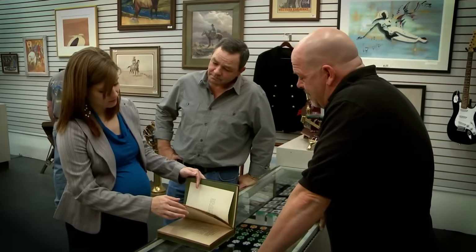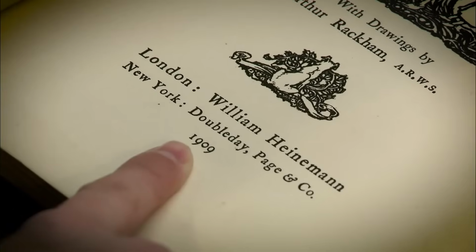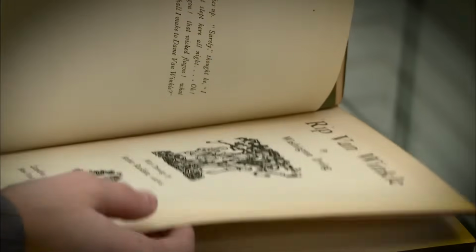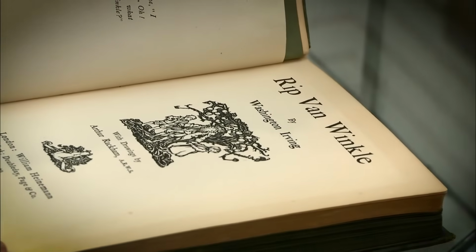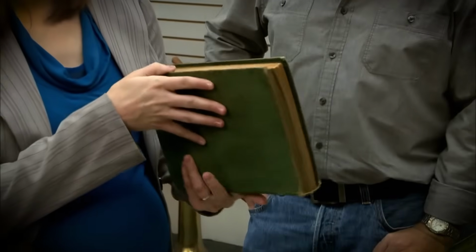Moment of truth. The expert, after examining the first page, says it was not a first edition. The first edition came out in 1905. This was 1909. The seller could not believe it. Rip Van Winkle was written in the 1820s, somewhere around there? Yeah, early 19th century, of course, by Washington Irving, one of the great early American authors. The expert says given the condition, it will be around $300.